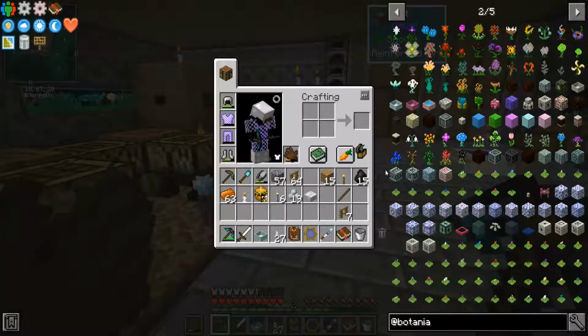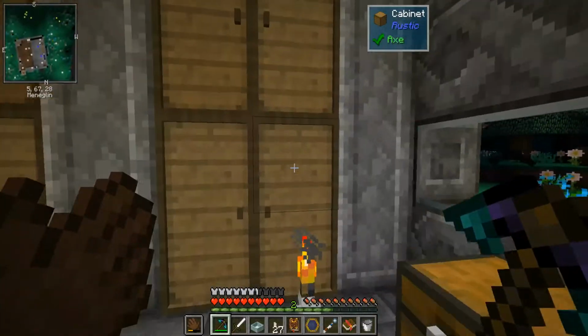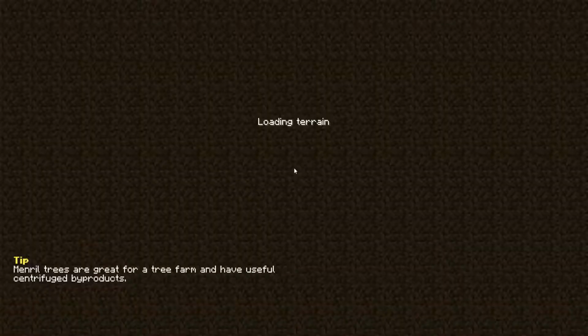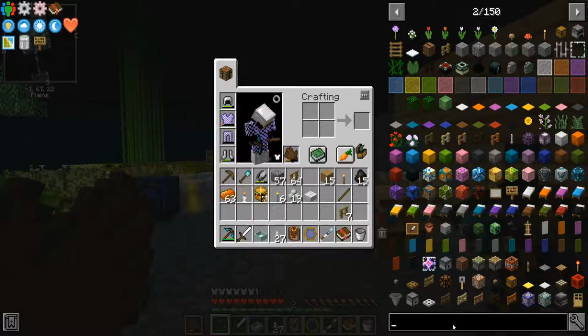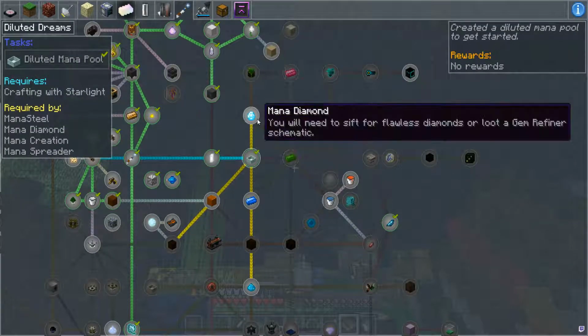So I don't have my Britannia book here. I might just have to jump back to the other realm. Let's go and grab it. Yoink. I don't know if there's another way of making mana. I mean, that's something we could probably read in here. Nothing in here about it.